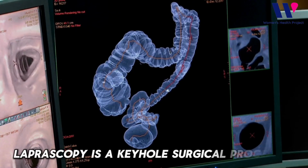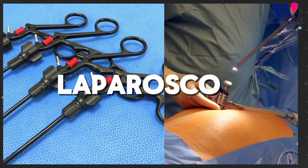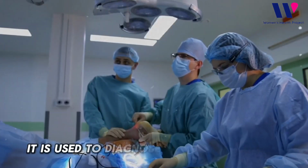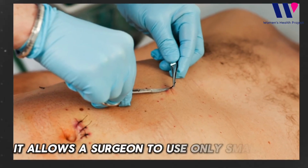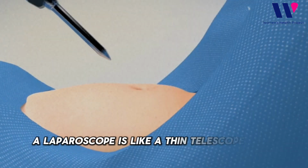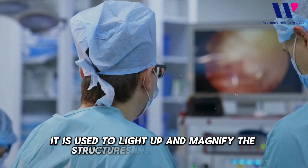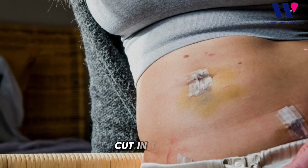Laparoscopy is a keyhole surgical procedure which uses a special surgical instrument called a laparoscope to look inside the abdomen or pelvis. It is used to diagnose and treat various conditions. It allows a surgeon to use only small cuts and a camera to carry out procedures inside the tummy or pelvis. A laparoscope is like a thin telescope with a light source. It is used to light up and magnify the structures inside the abdomen. A laparoscope is passed into the abdomen through a small incision, cut, in the skin.